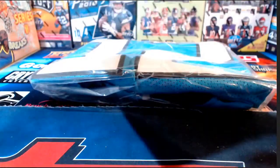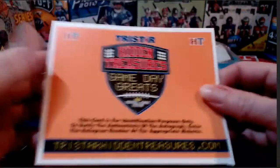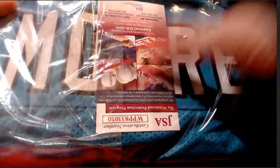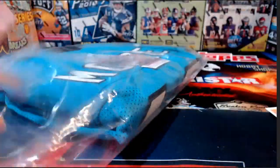And next out, it is DJ Moore for the Carolina Panthers. It is JSA authenticated, and there is your DJ Moore autograph and your JSA paper authentication on the back. And once again, I'm just going to get all of our paperwork put in here together because that's the easiest way to do it, right?